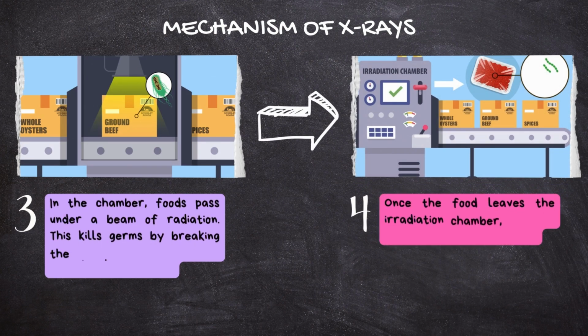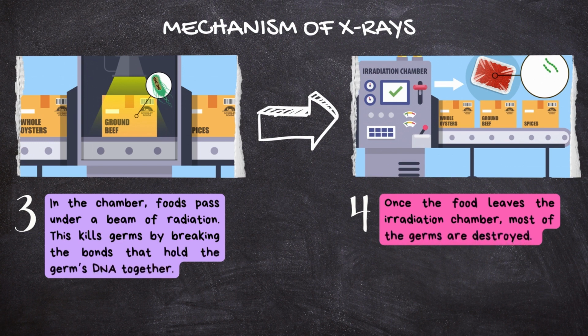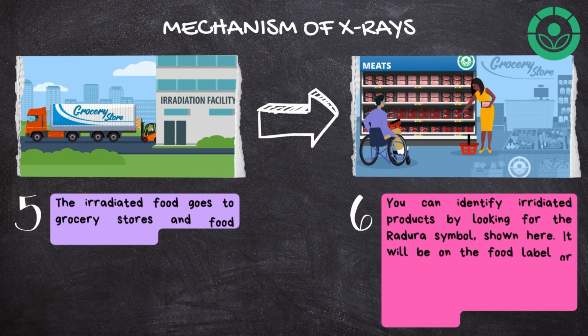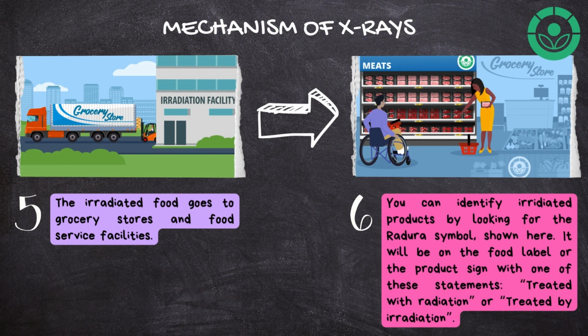Once the food leaves the irradiation chamber, most of the germs or bacteria are destroyed. Then, the irradiated food is sent to grocery stores and food service facilities. And lastly, customers can identify which products are irradiated by looking for the radura symbol, the green symbol. It will be on the food label or the product sign with one of these statements, which is "treated with radiation" or "treated by irradiation".